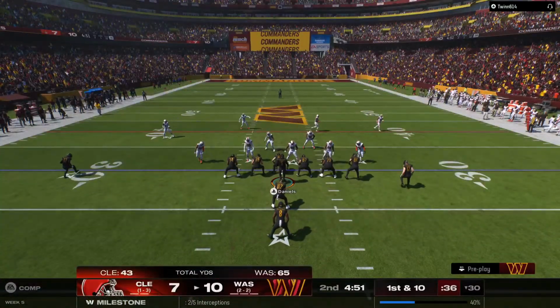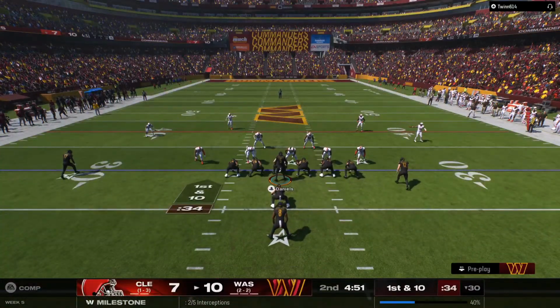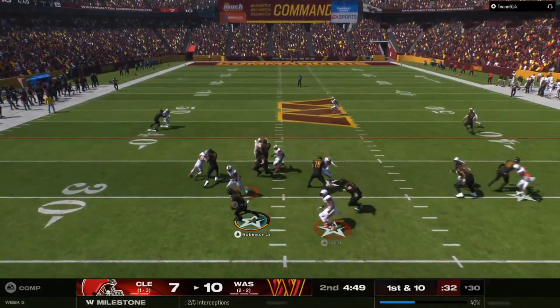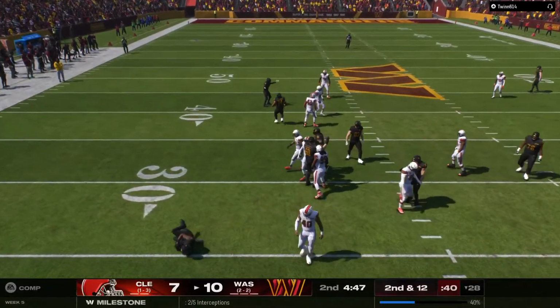The Washington offense at the line and ready to roll. And remember, they were just out here a moment ago through the pick six, so we'll see if they can take better care of the football this go-around.